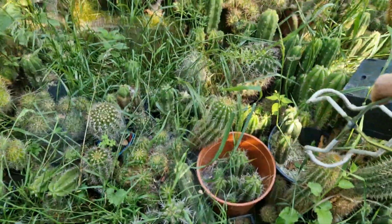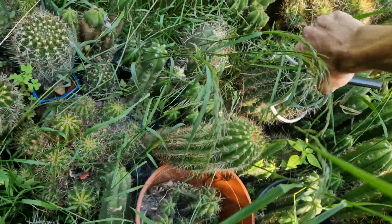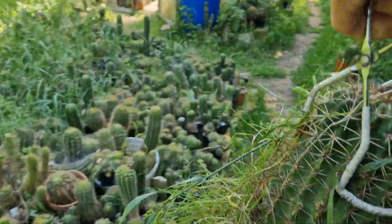Yeah, here's one. Echinopsis grandiflora or something like that, or Sörensia, something. Let's move this one out too.